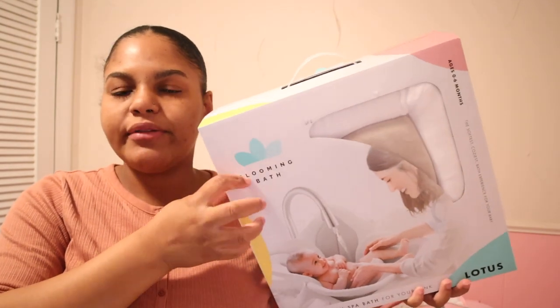I just got all the covers off all that stuff. I'm also thinking to throw this in the wash. This is the bath blower that we got. The car seat, stroller, bassinet, and the swing are all still in their boxes. Those are the only things I still have in boxes, like the bigger things.